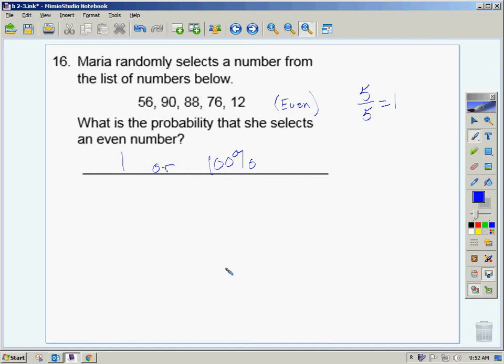What's the probability that she'd select an odd one? 0. 90 is not an odd number. That's right, it is divisible by 5. But it's also divisible by what? It's not asking if it's divisible by an odd number. Is it even or is it odd? And it is definitely what? Even. Okay?